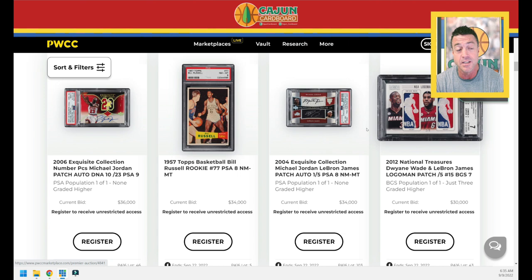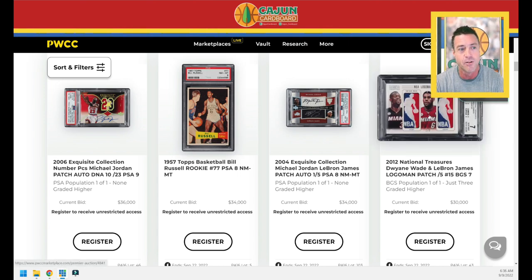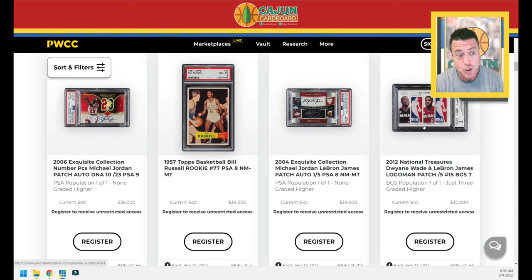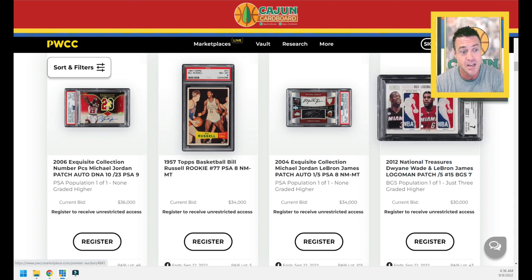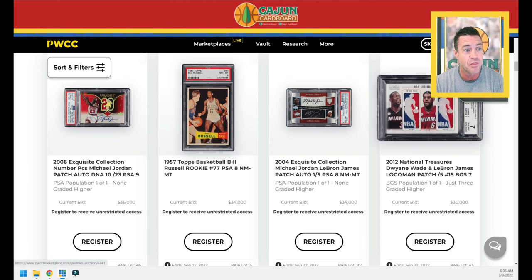We will check all of these against comps with Card Ladder. Not all, but a great majority of them, because it's fascinating to see where these cards go. And the beauty of some of these cards, guys, is that you can't find comps. For instance, here's a 2012 National Treasures D. Wade and LeBron logo man, serial numbered to 5. Pop 1, that's at 30,000. That's going to do an absolutely preposterous number.